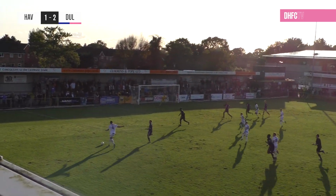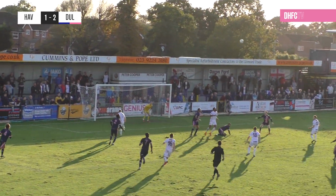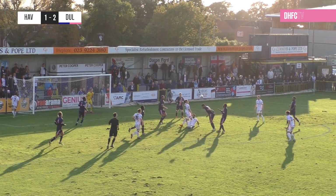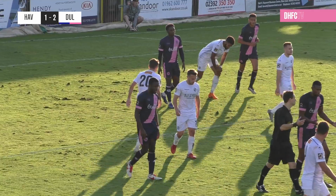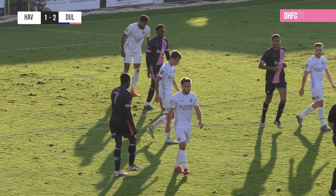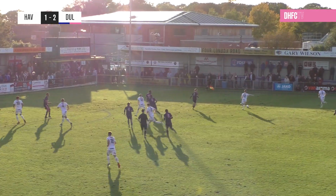Walton down the left. Is there one last chance for Havant? Sends in the cross. Smith up in the air. Second header important here, and Smith makes sure he gets on it. And it drops for Rutherford, and that'll be a goal kick. And is that it for Havant and Waterlooville? Seeger, Tarbuck.